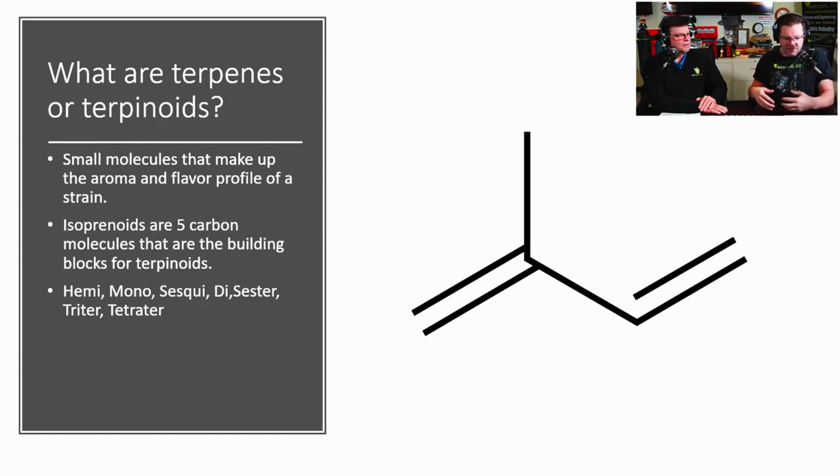And then there's a diterpene. A lot of people think di is like 2 of those isoprene units put together. That's not the case. I would have thought that. Please do not use that. I won't. Do not do it.